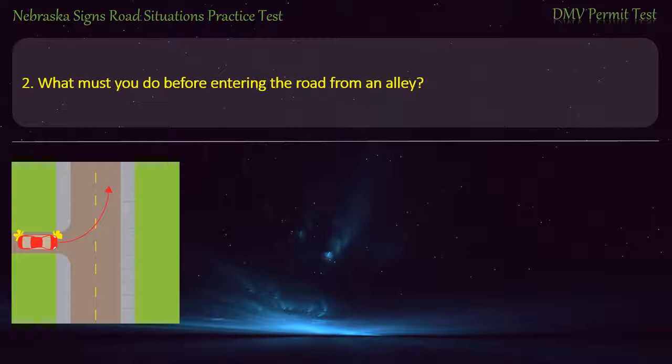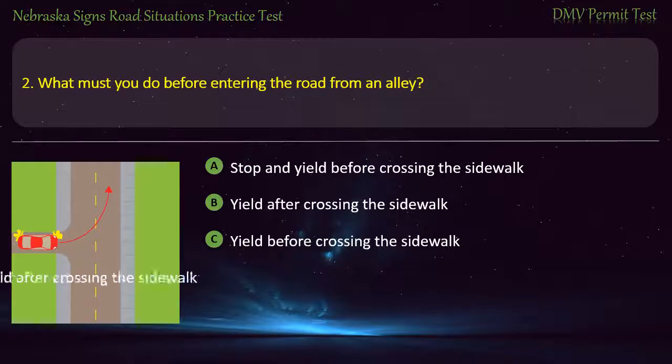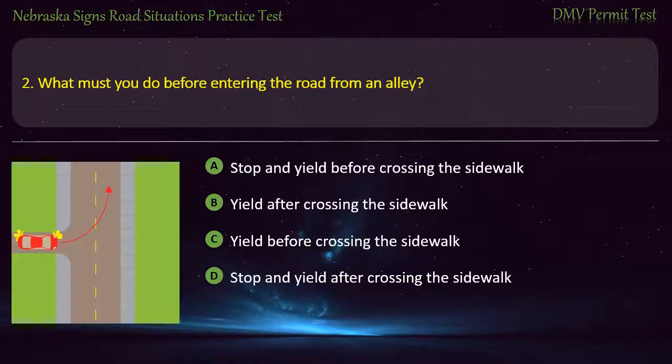Question 2. What must you do before entering the road from an alley? Stop and yield before crossing the sidewalk. Yield after crossing the sidewalk. Yield before crossing the sidewalk. Stop and yield after crossing the sidewalk. Answer. Stop and yield before crossing the sidewalk.